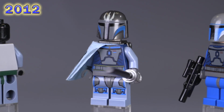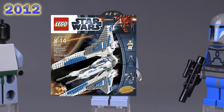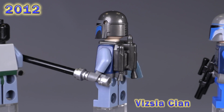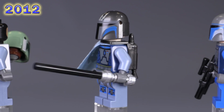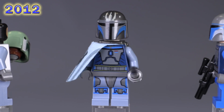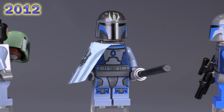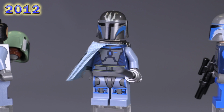Now, Pre Vizsla is a really fun character. He was a very popular and interesting guy within the Mandalorian clan, and of course you can see him here wielding the dark saber, which I lament to say isn't an exclusive mold. That would have been a really fun one to get as an exclusive mold, but I digress. It's still a really, really good looking fig.